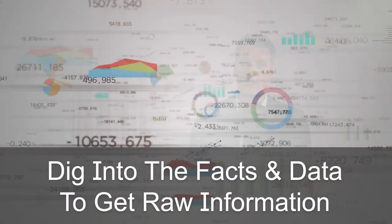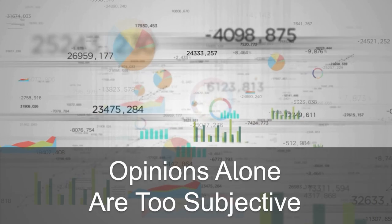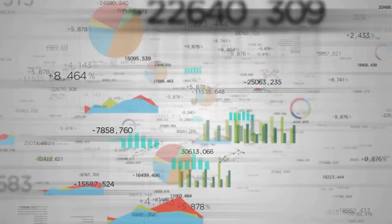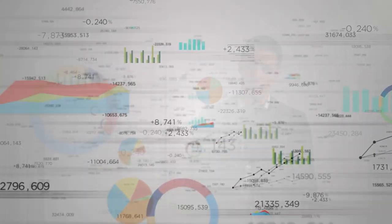When evaluating the problem, don't just rely on your colleagues or your team's opinions. Treat their opinions as valuable starting points, so you investigate the right area. Dig into the facts and the data to get raw information on the problem. Opinions alone are too subjective. Find the right data and you will have an unbiased picture of what is happening.